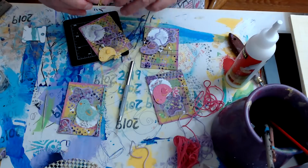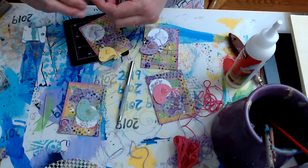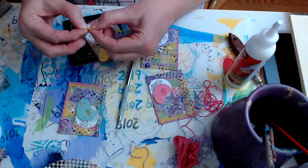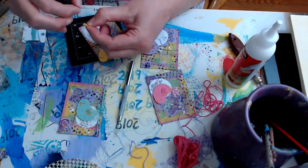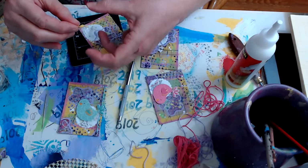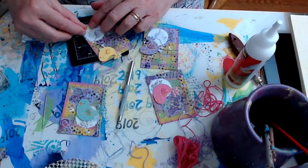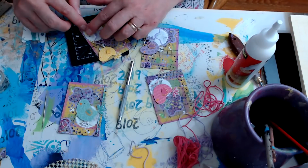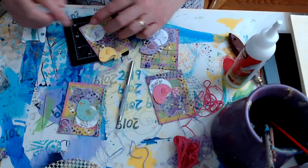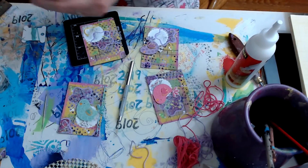Maybe I'll tie it in a knot. I say that as maybe because I don't think my fingers are going to let me do it. Maybe. Sorry guys, I'm all focused on the birdies. All right, so now I'll stick that down there. So I've included the fiber, and then I'll put my little birdie on here. Aw, thanks, Danny.